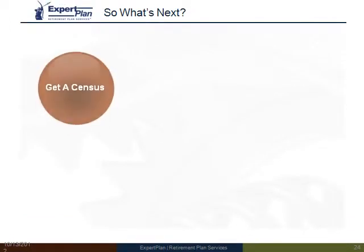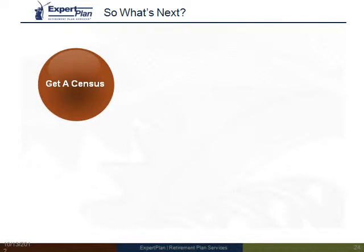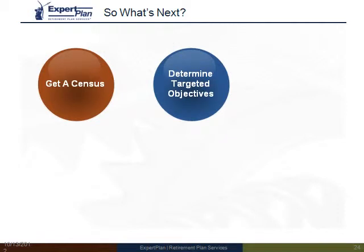So what's next? Absolutely get a census. Suppose you suspect that new comp is the way to go. This is what you want to sell. The client has indicated a desire to do it, and everything seems to be falling in line. Get a census and get an illustration done. Make sure you know what your owner or targeted employee's objectives are.